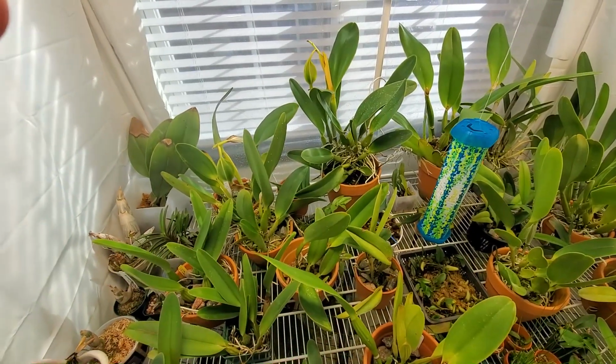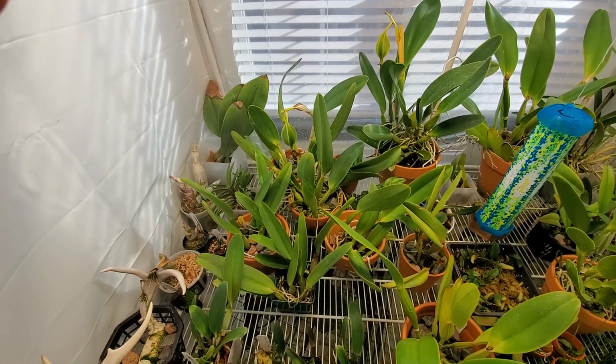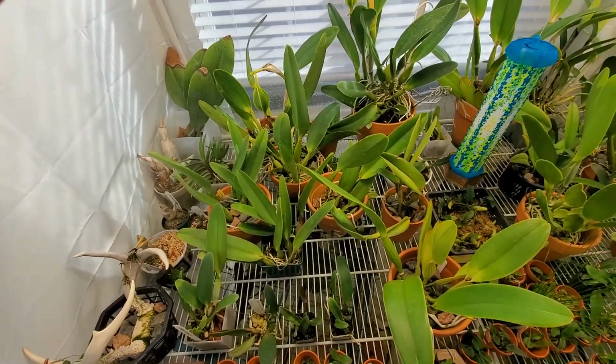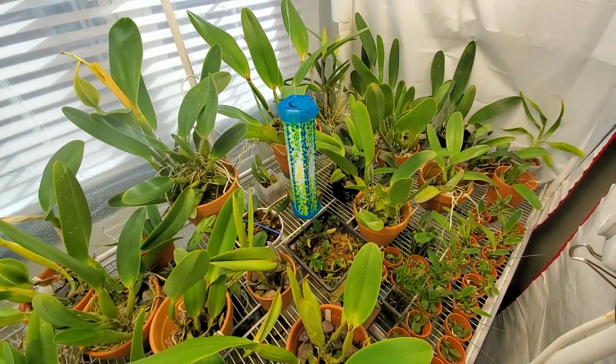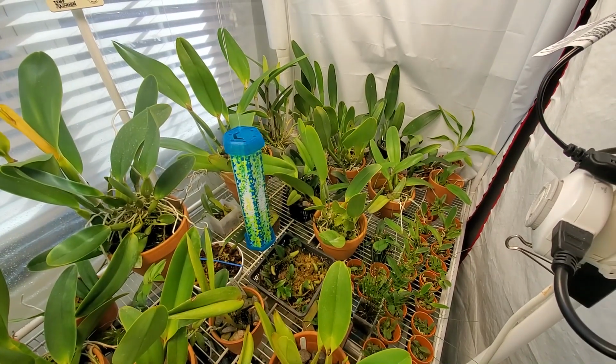Let's have a look at our orchid collection today. It is really exciting. Lots of things waking up, starting to happen. And I think we're going to have some Cattleya blooms within the next, I would say, 5 weeks or so. Really exciting. Alright, let's look at that first.